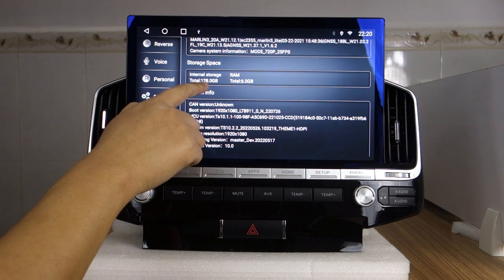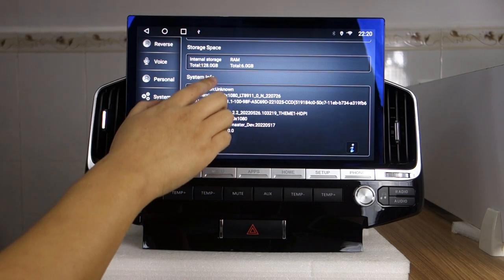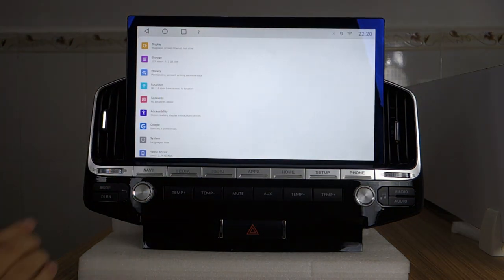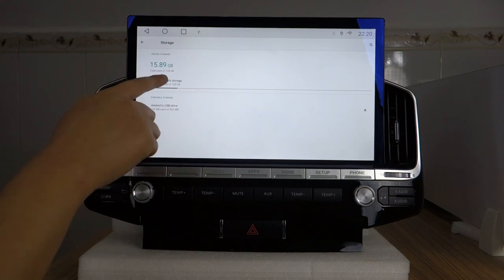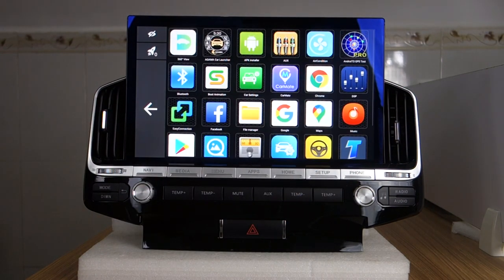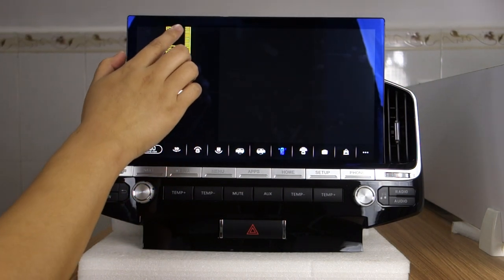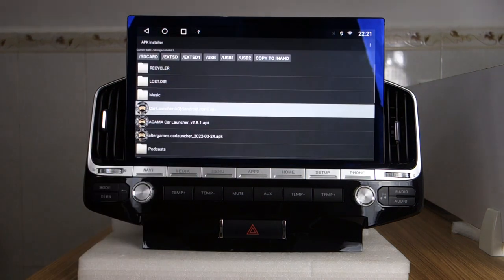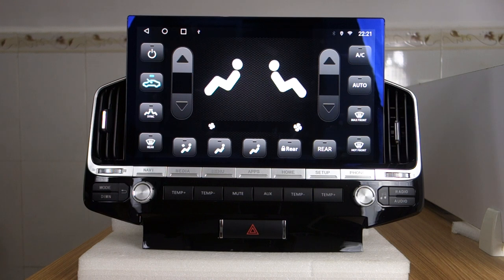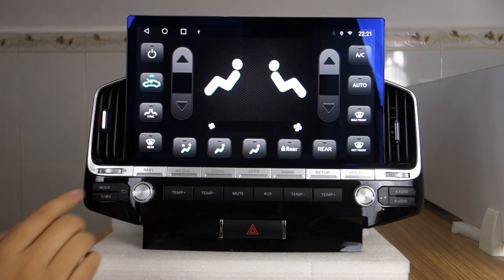Storage space total 128 GB and RAM 6 GB. Okay, and let me check more settings, these Android settings. Storage and the other settings. You can check this APK installer and air condition. If you connect the install header, you need to connect the air connection, and it will show the air information on screen.